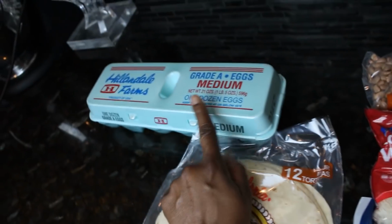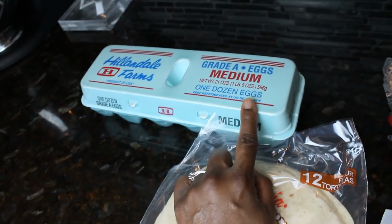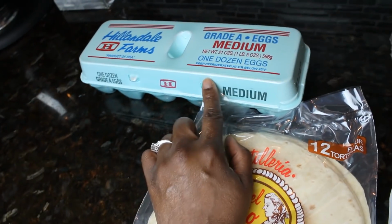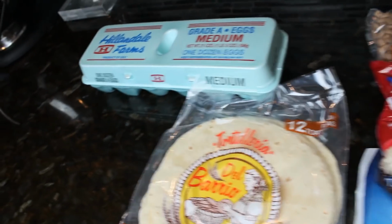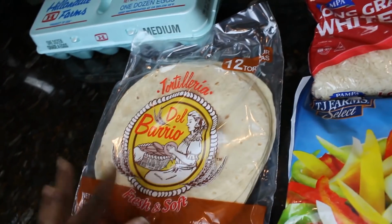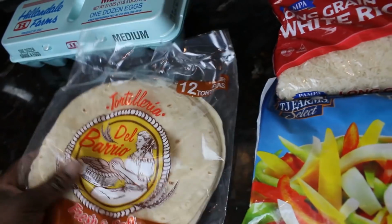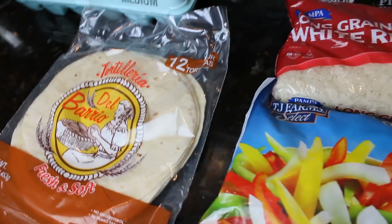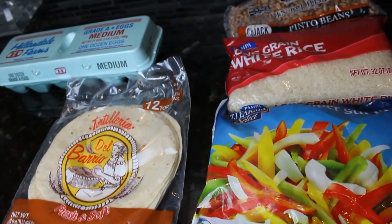And Aldi's, the eggs were $1.27, and they were $1 at Dollar Tree. And at Walmart, I think these eggs are like $1.80 something in my area. I'm not sure why, but that's how much they are. And tortillas were $1.89. I think it's a bigger pack, but because we're doing a meal for one person, this is a perfect size. So that's all. We're gonna see what we can do with this.